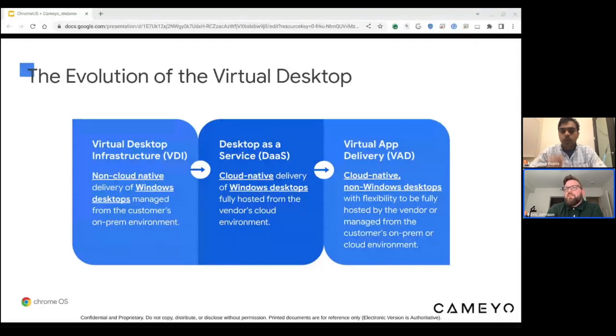And so in the middle here, you see on my slide, we've got DaaS explained. Again, it's cloud native delivery of Windows desktops, but it's fully hosted from the vendor's environment. And I think where you see Cameyo step in as that next gen is doing the virtual application delivery. So now with Cameyo, what we have instead is a cloud native opportunity to host in your environment, to host in Cameyo's environment, and to deliver to any device.